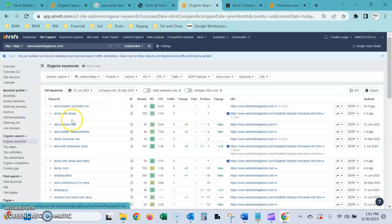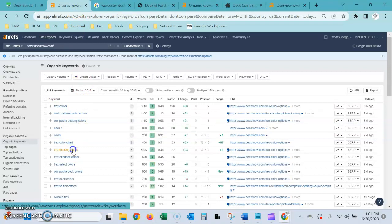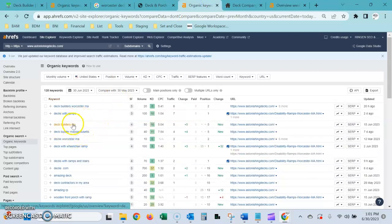And what I mean by that is if somebody is searching for Deck Builders MA or Deck Builders Massachusetts, they're searching for a contractor to actually do a job. They want to spend money. If they're just searching for Trex deck colors, they might just be trying to figure out what's the best color they want. Maybe they're price shopping. Maybe they're in California for all we know. It could be anywhere. So these are the types of keywords that we want to go after to include on your site.